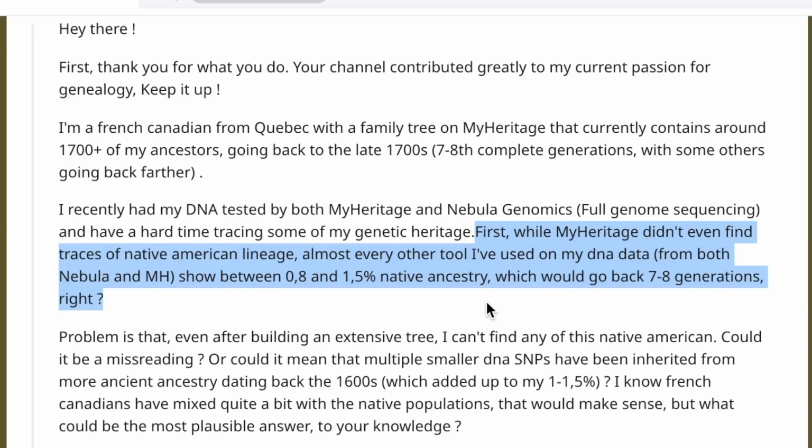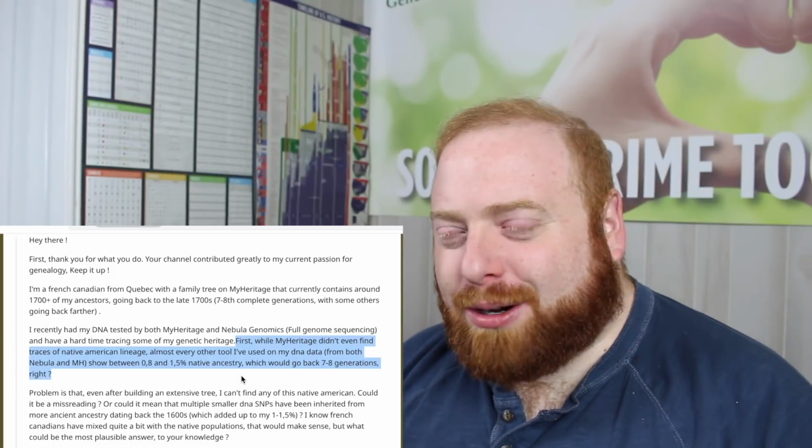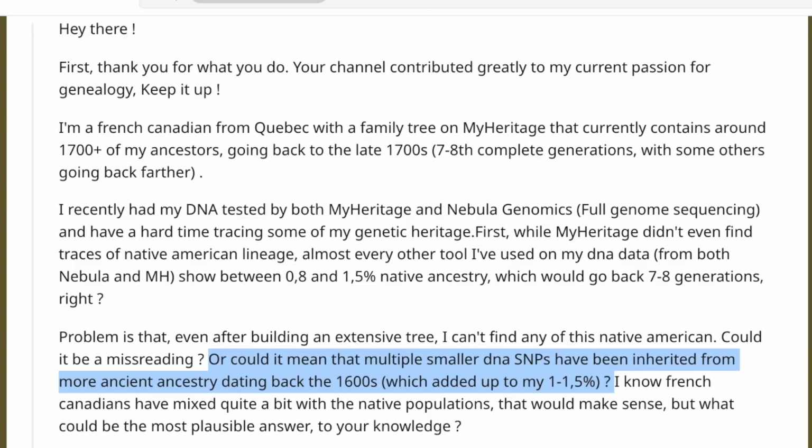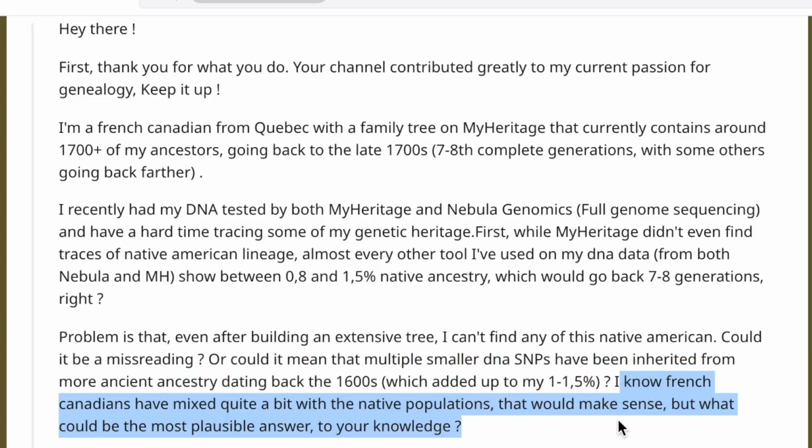First, while MyHeritage didn't even find traces of Native American lineage, almost every other tool I've used on my DNA data from both Nebula and MyHeritage show between 0.8 and 1.5% Native American ancestry, which would go back 7 to 8 generations, right? Yeah, it could be about that, maybe further, maybe a little bit closer. Problem is that even after building an extensive tree, I can't find any of this Native American. Could it be a misreading? Or could it mean that multiple smaller DNA SNPs have been inherited from more ancient ancestry dating back to the 1600s, which added up to my 1 to 1.5%? I know French Canadians have mixed quite a bit with the native populations. That would make sense. But what could be the most plausible answer to your knowledge?